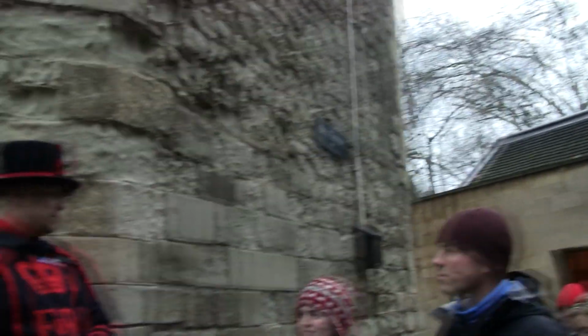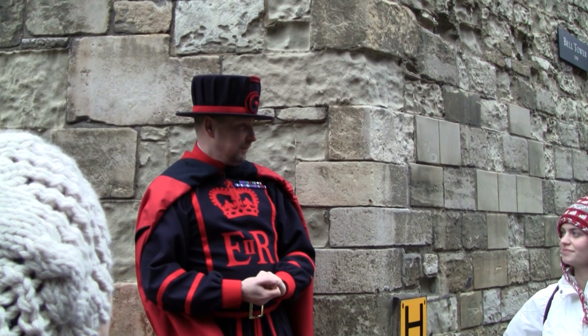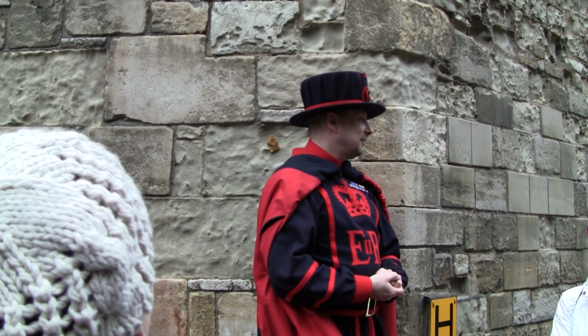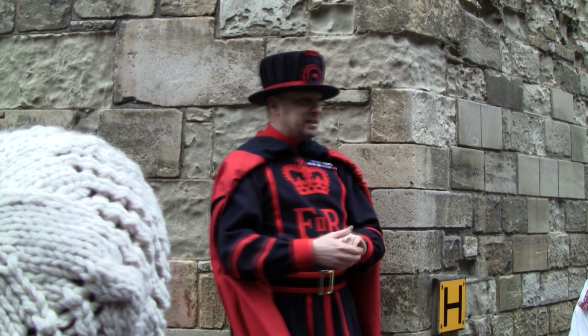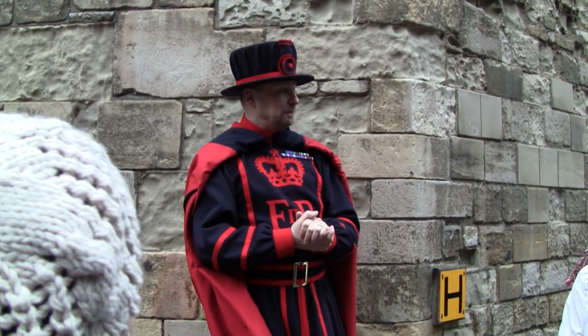And as Anne stepped into the archway over there, Henry, like a good husband, stepped forward. He embraced his new wife, he kissed her on both cheeks, and he promised to love her for the rest of her life. Yeah, 3 years, unfortunately. 3 years later, ladies and gentlemen, Anne was brought back to the tower via a different gateway and for very different reasons, but more about that story later on.